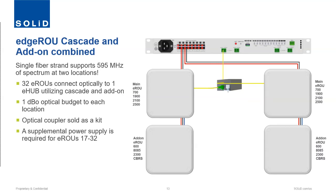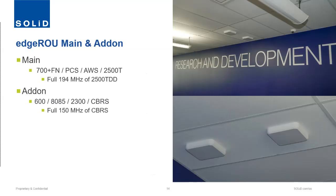If you go to this with up to 32 remotes off of one Edge Hub, we do need one supplemental 1 rack unit power supply for the 17 through 32nd remote. And that's what it looks like installed. If you were to put 2 of them on one standard 2 foot by 4 foot ceiling panel, you see that it's low profile, and it's so easy to install that even a marketing guy can do it.